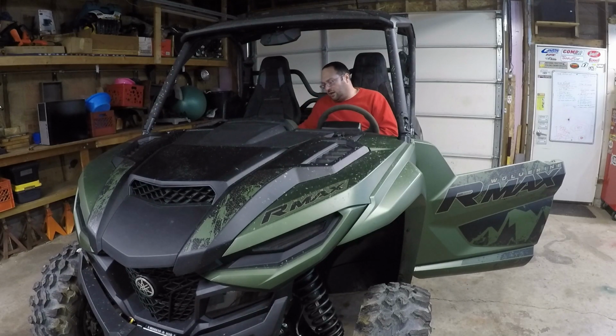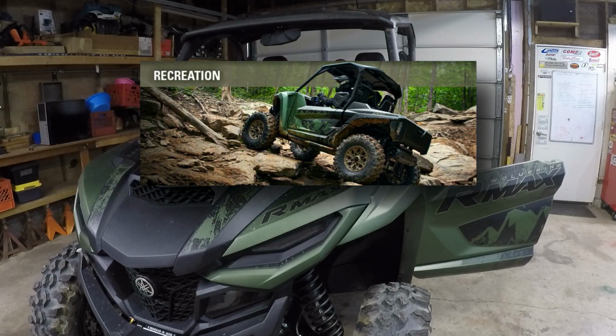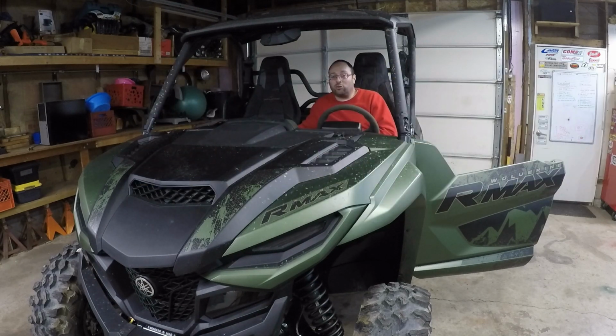But yeah, this exceeded my expectations. I like how quick the turn-in is and how quickly the steering reacts. I feel like, for a recreational machine, this thing has really great maneuverability, and it doesn't feel floaty. It feels really planted and connected.